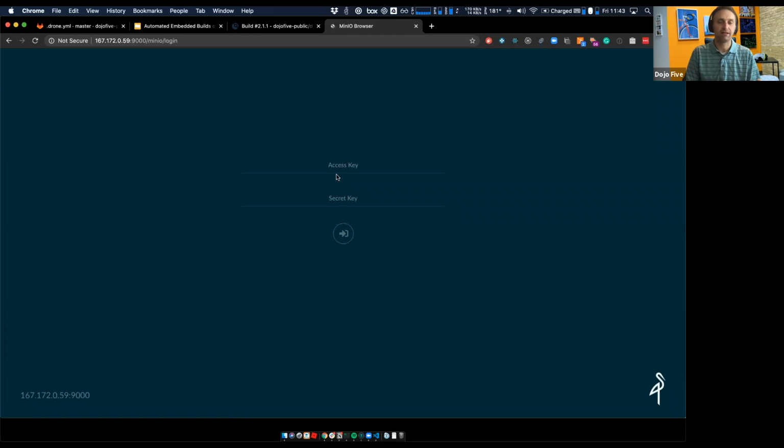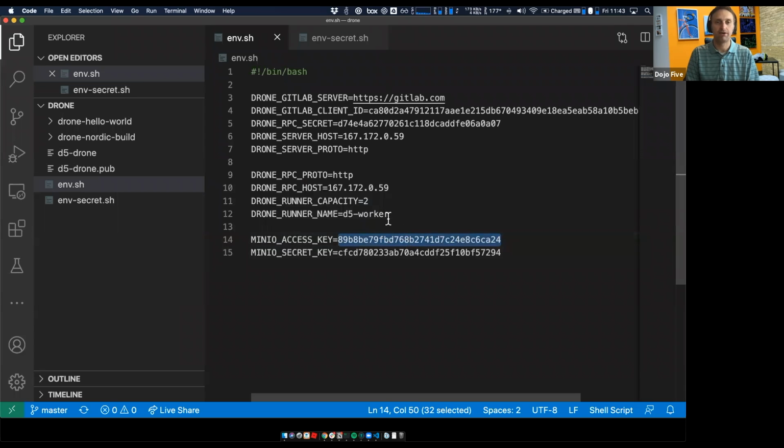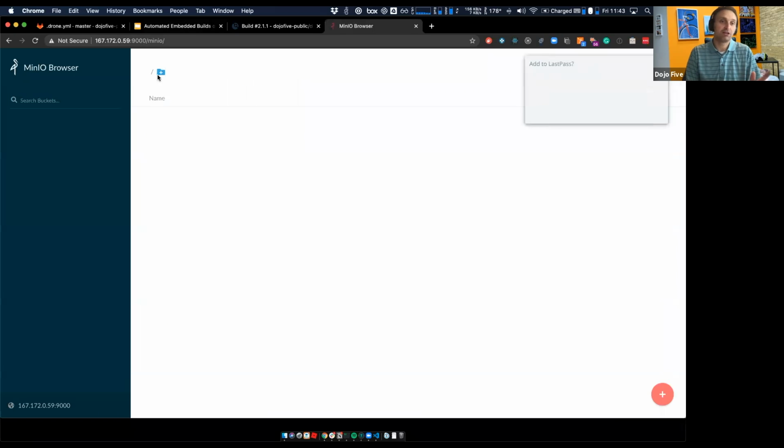And now we'll see that we were initially asked for an access key and a secret key. We can go grab those just so we can poke around in the user interface here. Now you could have your QA team access it this way, but you can see that it largely just looks like a file store.